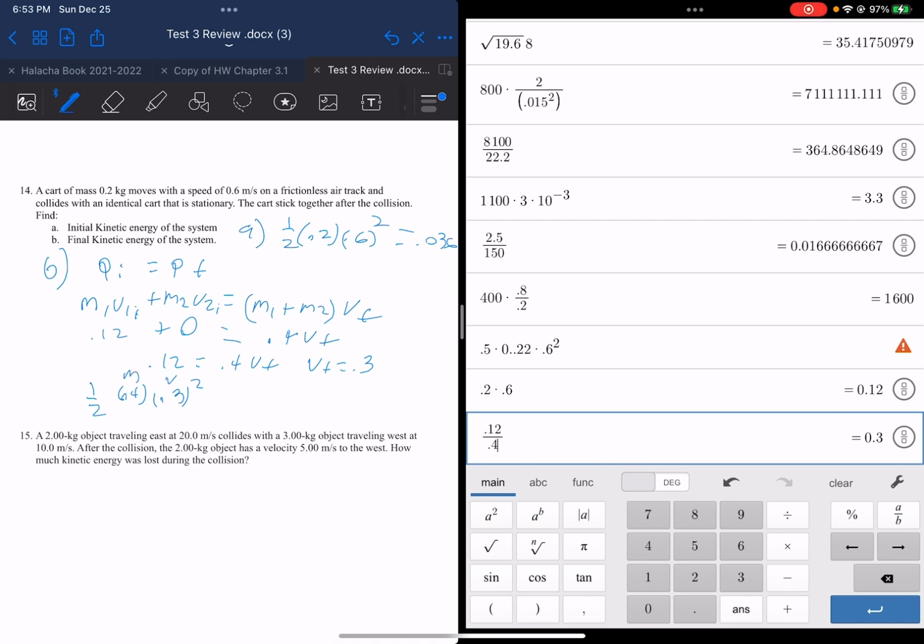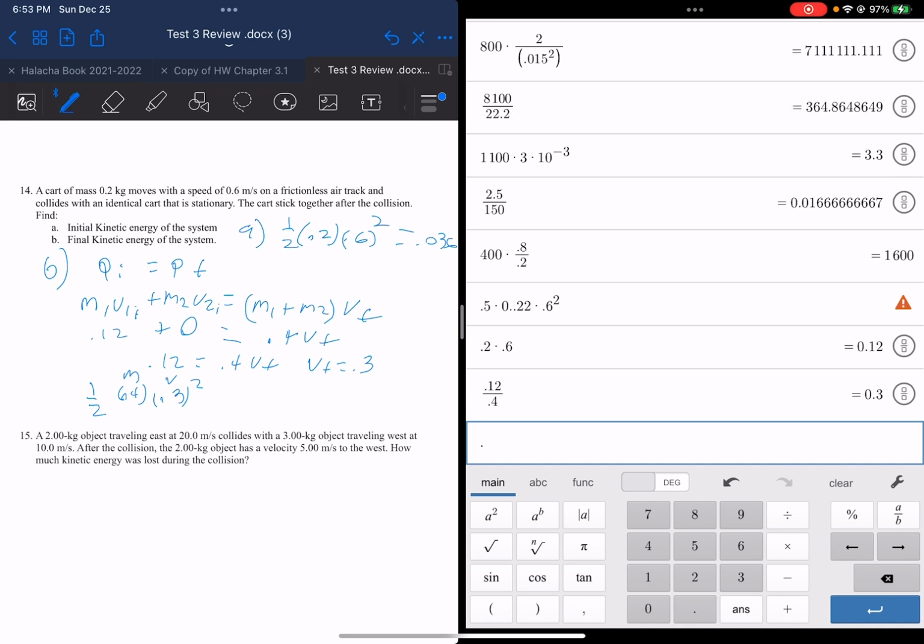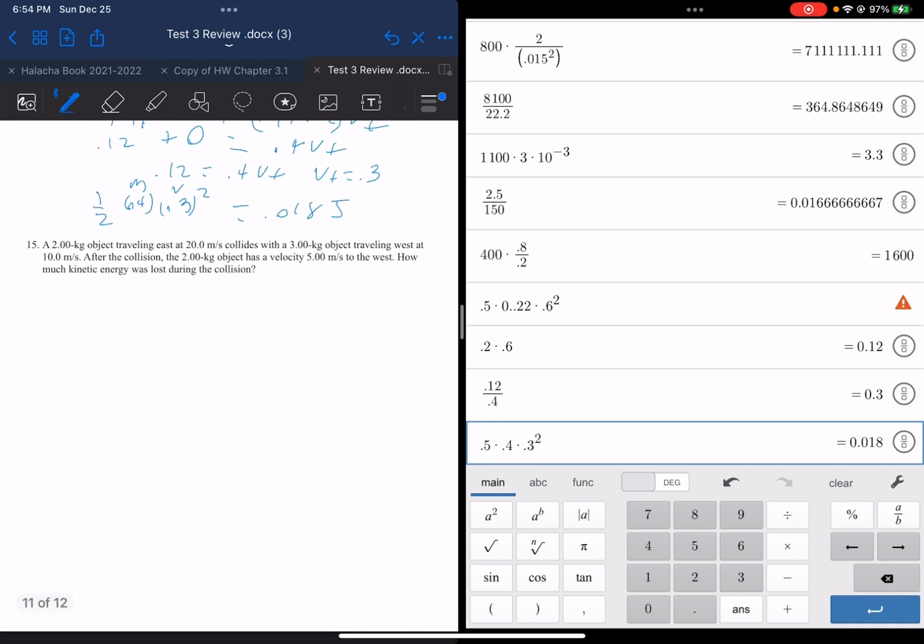So now we do 1/2 times 0.4. We do 0.5 times 0.4 times 0.3 squared, and we end up with 0.018. That is our final kinetic energy. You can see that we have lost half of the total kinetic energy in the system. We began at 0.036 and we ended at 0.018. That makes sense because this is an inelastic collision.